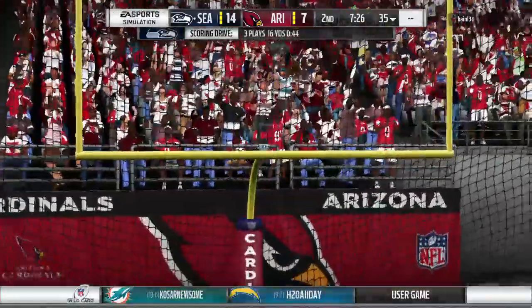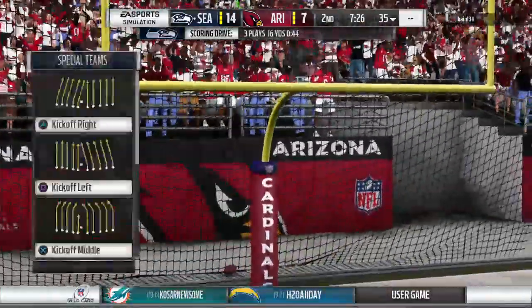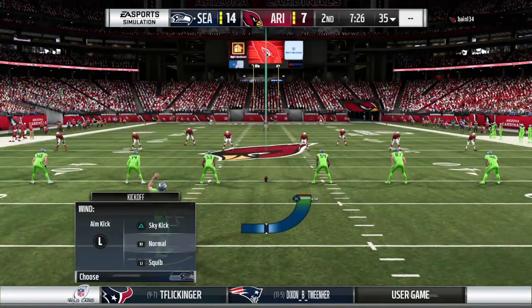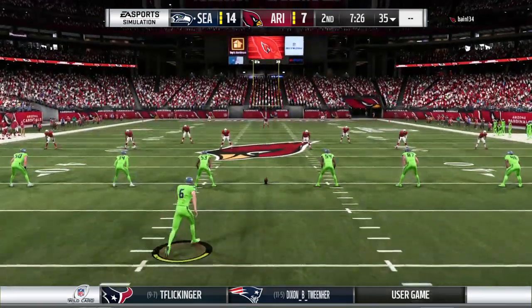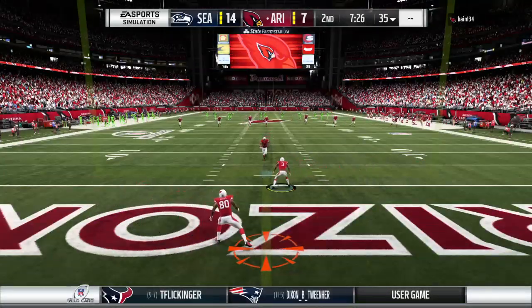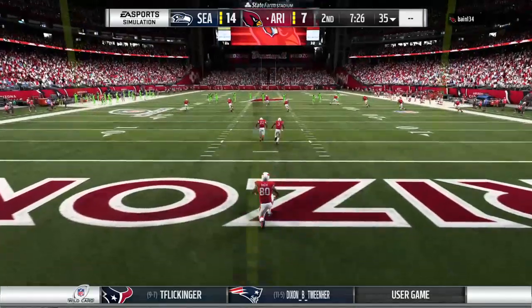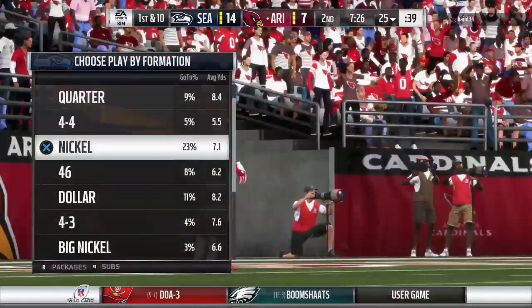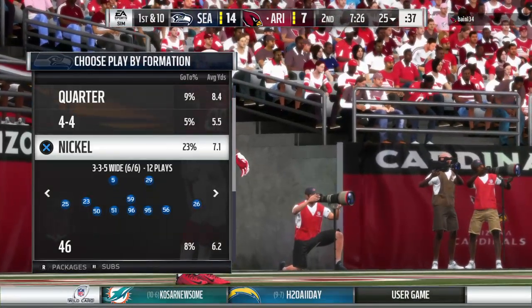Extra point up and good by Catanzaro. And that makes the score 14-7. The kickoff team on the field now as they will send this one away. This is taken about 7 yards deep. And no run back here. This will be a touchback, and it comes out to the 25-yard line.